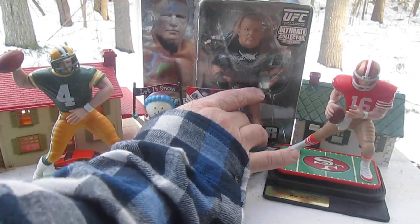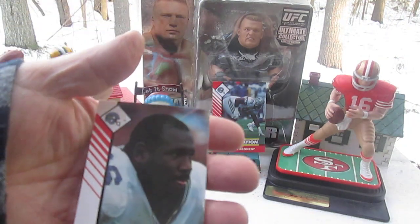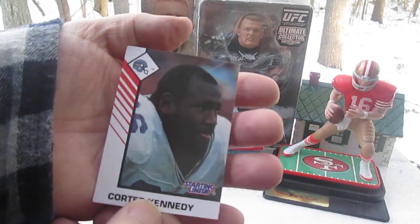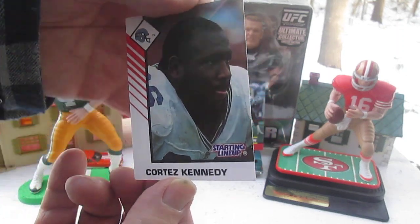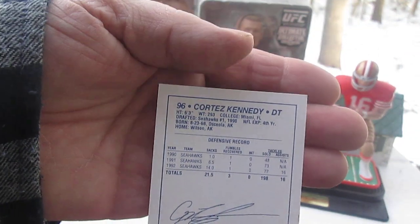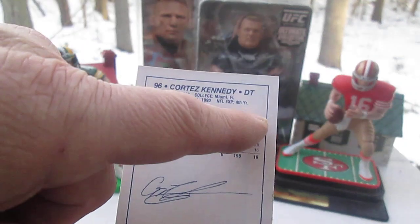Yeah, maybe it's not dry enough yet. Better. All right, and now the other card. And was that a Kenner card? Yes, it was. So, here's the other one. Cortez Kennedy starting lineup card, number 96. That's his shirt number too. He's 293 pounds when he was playing. And NFL experience, fourth year.